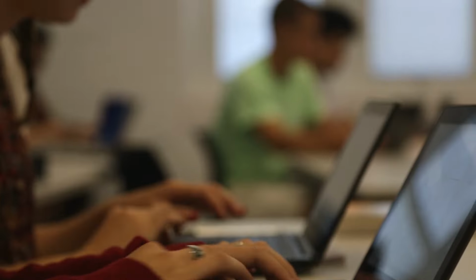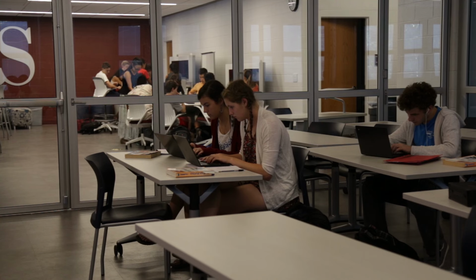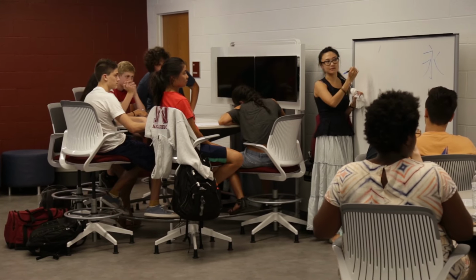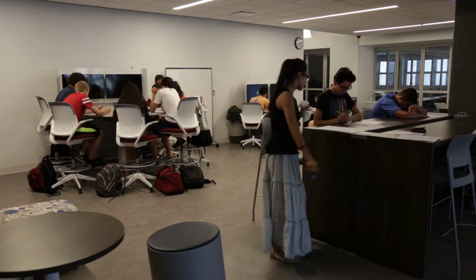The goal of this space in the Learning Commons is that the students could come in and they can work collaboratively in small groups and research using the technology. And it's designed to be a comfortable space. It's designed to be an open space where kids can work in groups but then move around and work in other groups and integrate the technology in the same way.